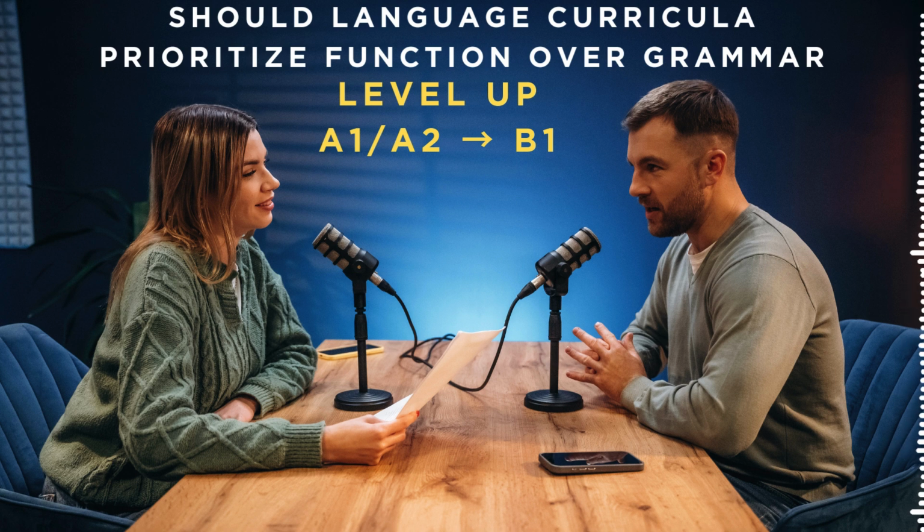So the subject today is pedagogical sequencing in elementary language instruction. We're specifically analyzing a curriculum that's built around the topic of shopping, with the pretty explicit goal of leveling up A1, A2 learners to B1 proficiency. And that leads us to the central question, which is a complex one.